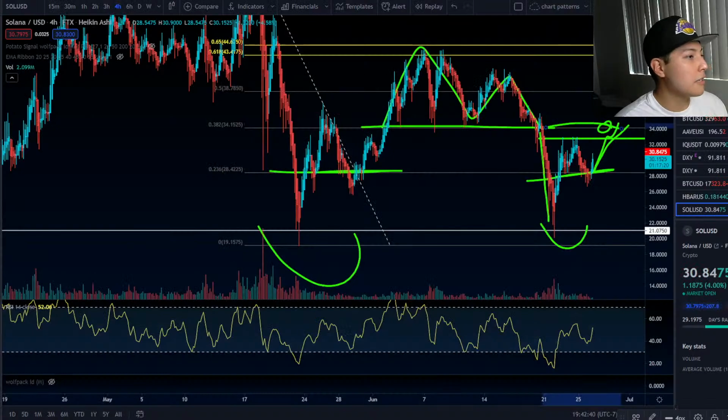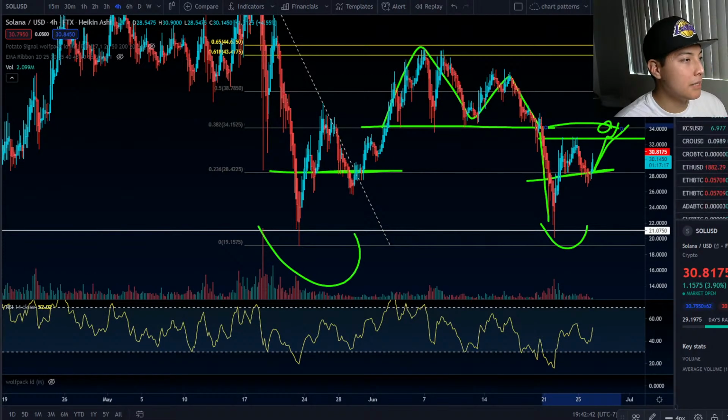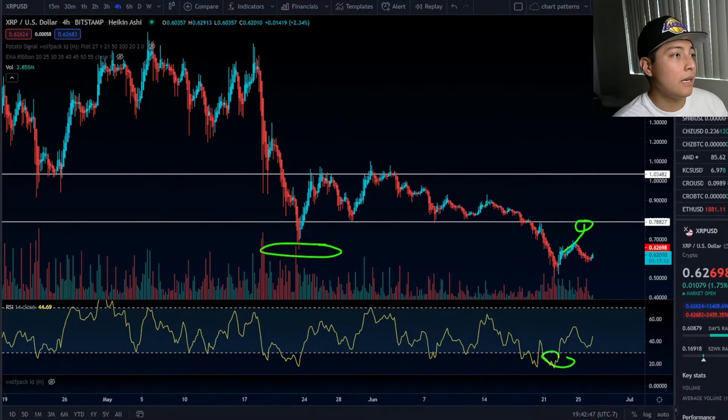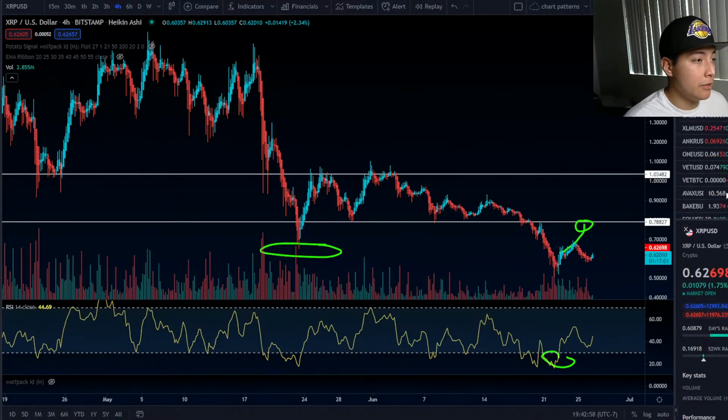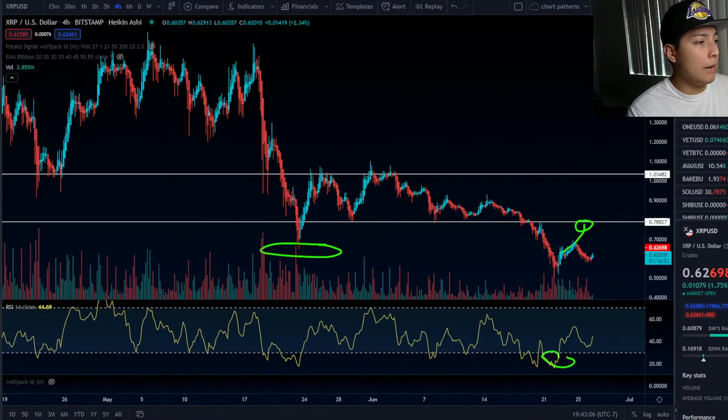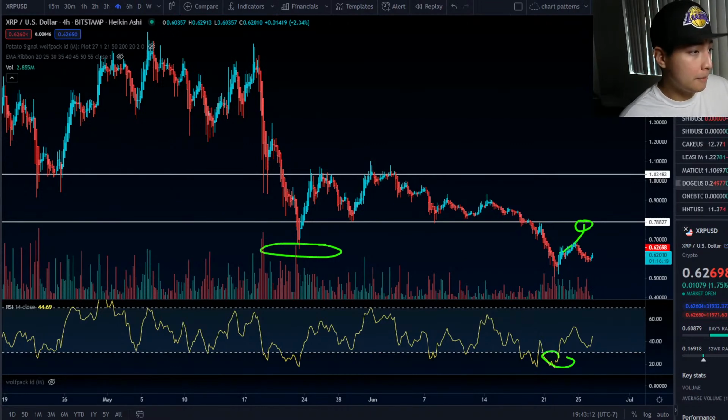XRP, let's take a look at XRP. See what XRP is doing. I haven't checked in a cool minute. It's up 1.75% today. Link's actually doing pretty good. It's holding up pretty good. It's at 2.5%. Cardano up 4%. Crypto.com up 5%. For the most part, we're seeing a lot of altcoins actually recovering pretty good, especially the ones I'm holding. Like Harmony One up more than 4%. Bepro Token up more than 4%. So they're all looking pretty good.